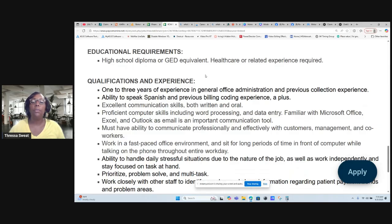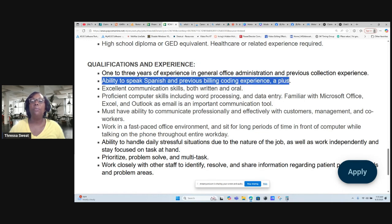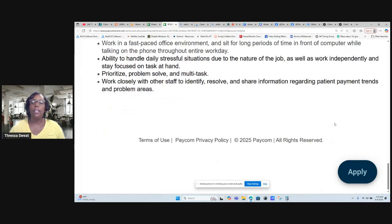3 years experience in general office administration and previous collection experience. It also talks about the ability to speak Spanish and previous billing code experience as a plus. But again, I reach out to hiring managers, and even if you're not bilingual, still apply for it. Excellent communication skills, both written and oral. Work in a fast-paced office environment. If this sounds like something you're able to do, you click right here where it says apply. This is job number 5.